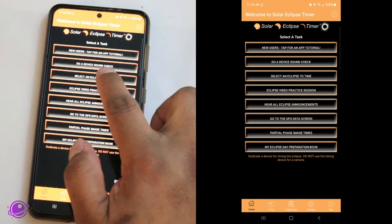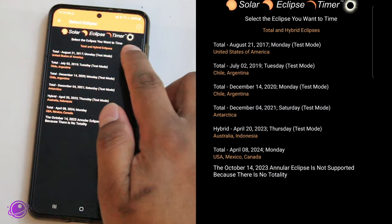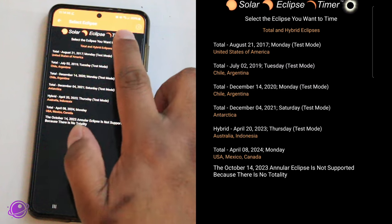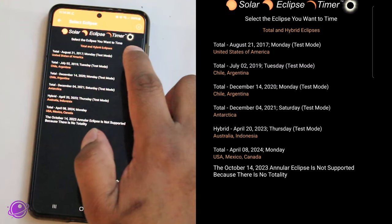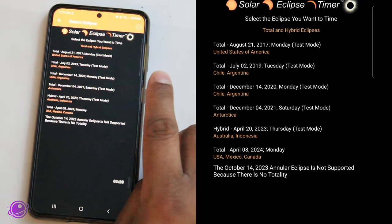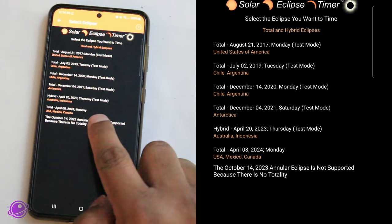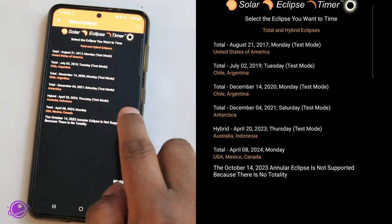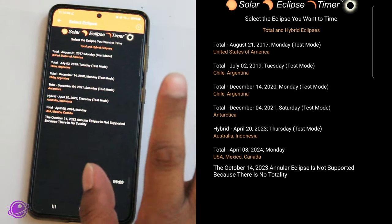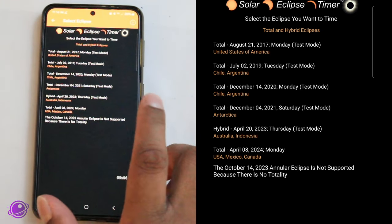We will select an eclipse to time. So we have options to test out previous 5 eclipses. The August 21, 2017 is probably gonna be the closest one for a lot of us using this app. And if you're missing the April 8th data, this is the one thing that you need to pay for. It's $2. It's really worth it if you wanna plan ahead. It's like buying another pair of eclipse glasses, as I mentioned earlier.